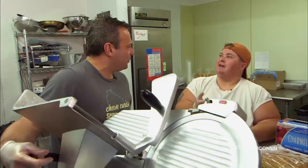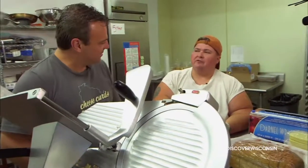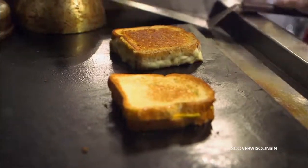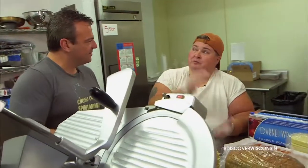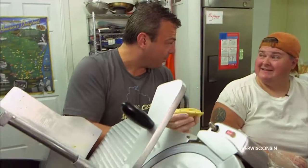How many cheeses do you work with? On average, I think I have anywhere from 11 to 12 different flavors of cheeses in the truck because I want to showcase what Nobleview does. You can get cheddar or Swiss anywhere. I want to offer the habanero pepper jack. I want to offer the chipotle cheddar. I want to offer these cheeses that are just way out there. All right, so we've sliced up all the cheese.